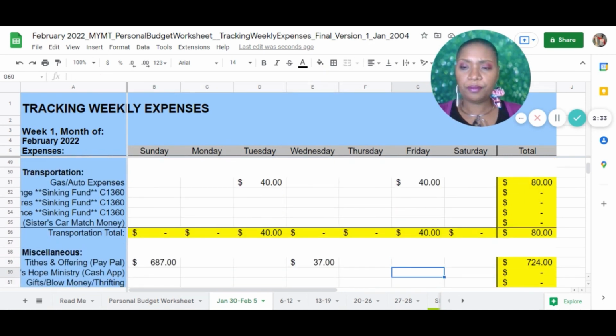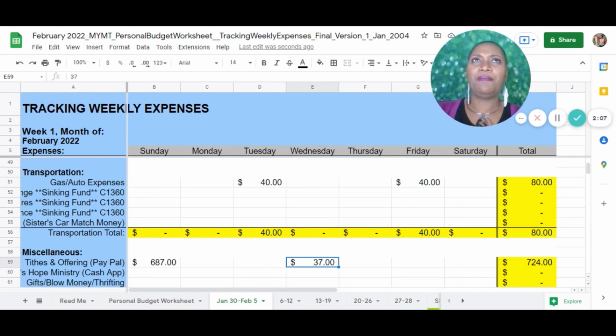Moving down, so I did tithe and offering off of my initial paycheck. And then I also did tithe and offering off of the child support. And so, every single dollar, I don't care where it comes, PayPal, Cash App. My son sent me a Cash App for my birthday. Several people, friends of mine, one of the ladies from my church sent me a Cash App for my birthday. Whatever monies come in, the first thing I do is tithe off of that.